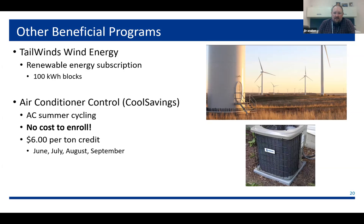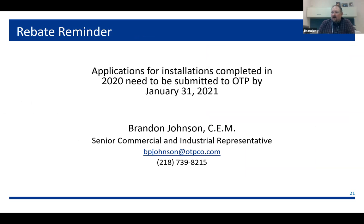And then another really good opportunity, which ends up being free to the customer, is our Cool Savings program. So basically they would sign up through our program. We'd give them a $6 per ton credit in this case on a commercial program. So if you have a 5-ton air conditioner, we'll give you a $6 per ton credit. So you get a $30 credit June, July, August, September. So it's a really easy way to reduce costs on the electric bill with really no investment. So kind of a neat program.